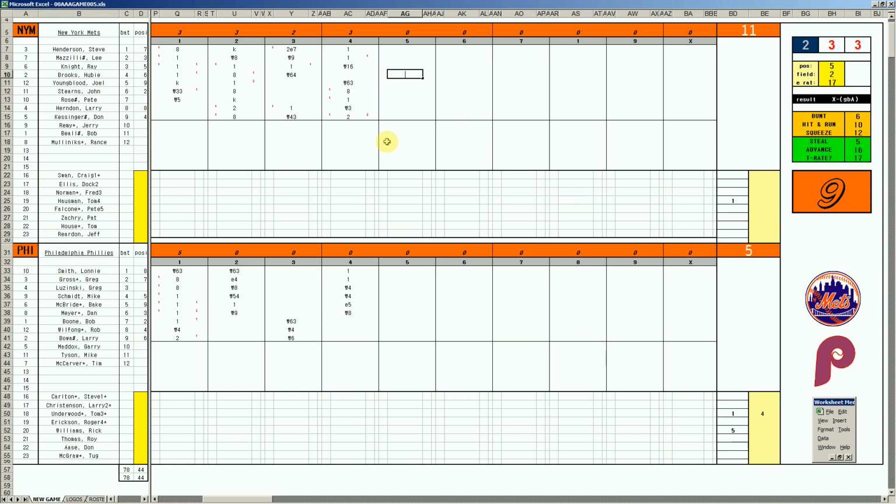He'll be battling Brooks. 2-6, double 1 to 4's a double. Joel Youngblood, 2-6, singled out. It's 12-5 Mets. John Stearns, 2-6 is a 5, 4-3 double play. And with 2 outs, Pete Rose, 1-9, triple 1, base hit for Pete, who is 2 for 4. He's hitting .330 this year for the Mets. Great news for them. And with 2 outs, a man at first, it's Herndon. 4-11, first C. 12-5 Mets.